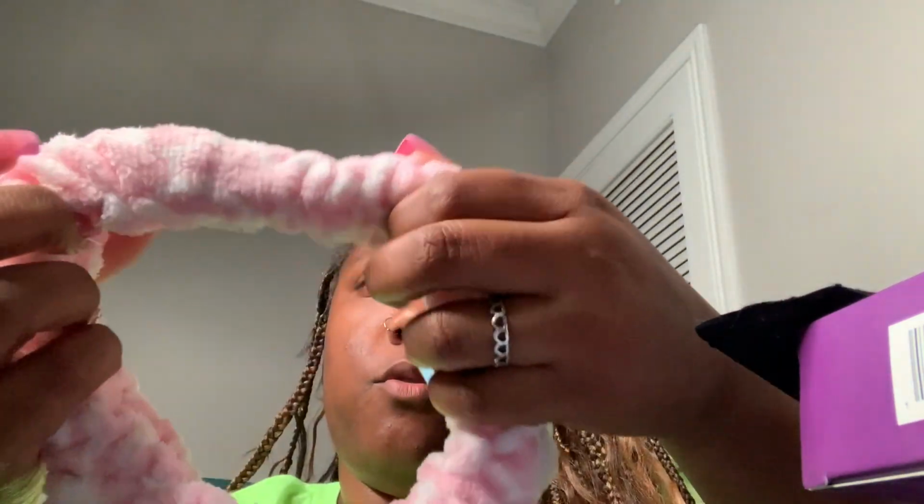This cute headband for when I'm doing my skincare. This thing is so cute. Oh, I can't wait to use it. That's gonna be adorable. But it's a spa headband. Sorry I'm moving fast, y'all. It's because I started watching a movie and I was like, let me just record this before I not do it.